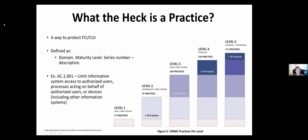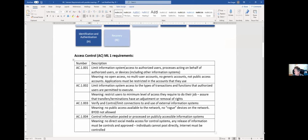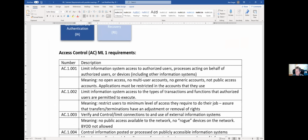And I want to take a quick second here because I want to show you, we have built this sheet that we use when we engage to do a CMMC project. It says what the actual CMMC requirement is, and then a more common sense meaning underneath it. Because that's what it comes down to, trying to make it as straightforward as possible. So let me share this with you quick and you can see. So hopefully this is big enough, but there you go.